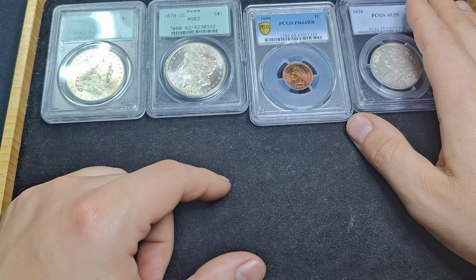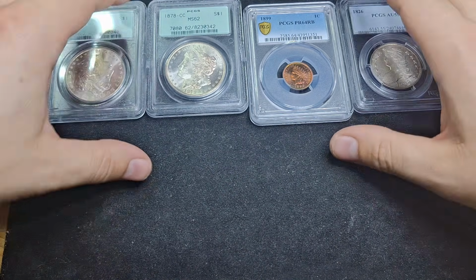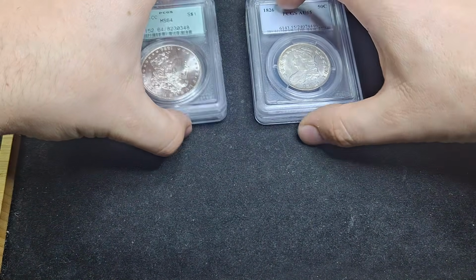Bird clock. It is 6 o'clock at night as I'm filming this, right after the shop closed. It has been busy, busy, busy this week, which is great.